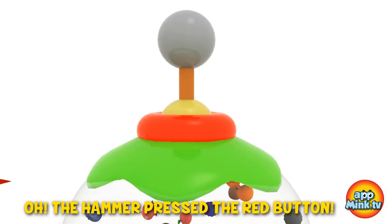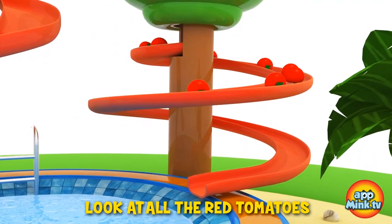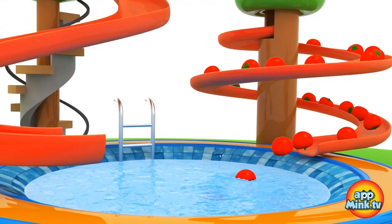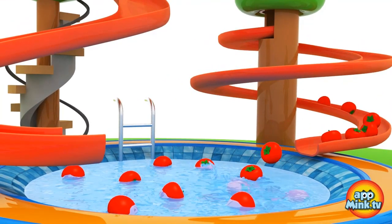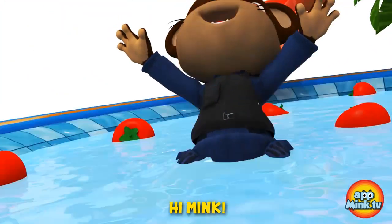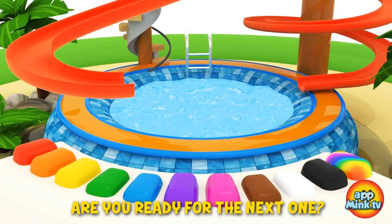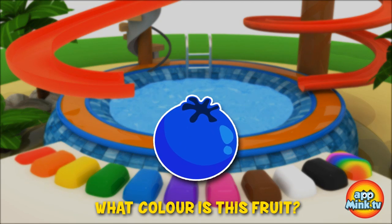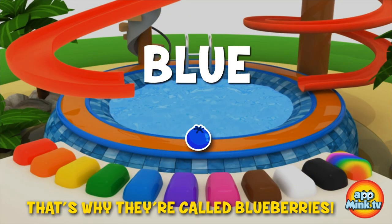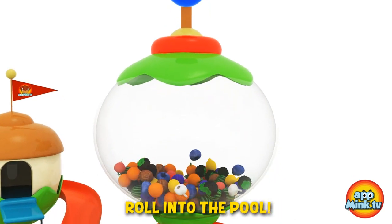Oh, the hammer pressed the red button. And wow! Look at all the red tomatoes rolling in the pool. Oh, look! Mink, too! Hi, Mink! Okay, are you ready for the next one? What color is this fruit? Correct! Blue! That's why they're called blueberries. Time to hit the blue button and watch the blueberries roll into the pool.